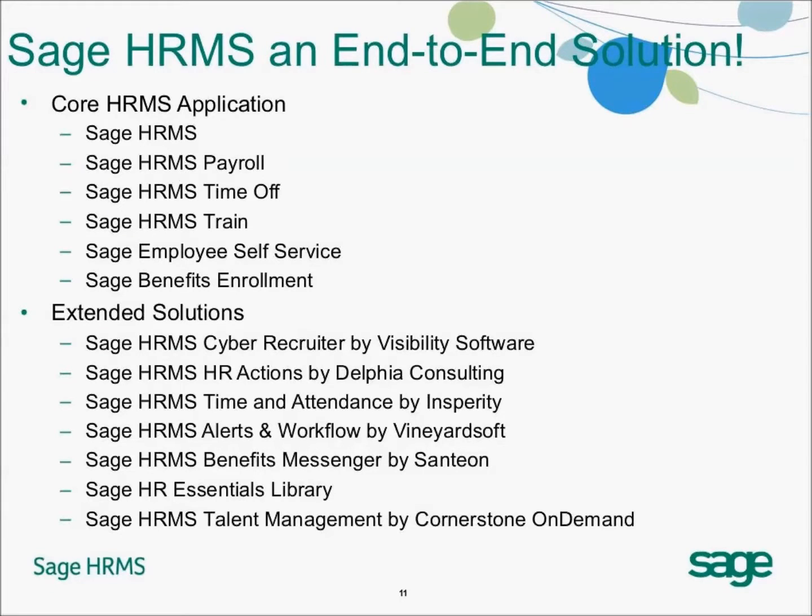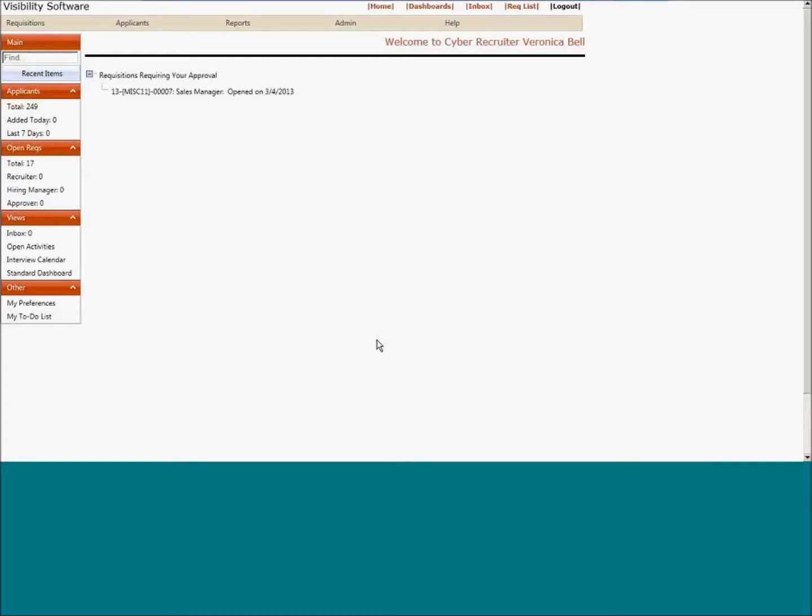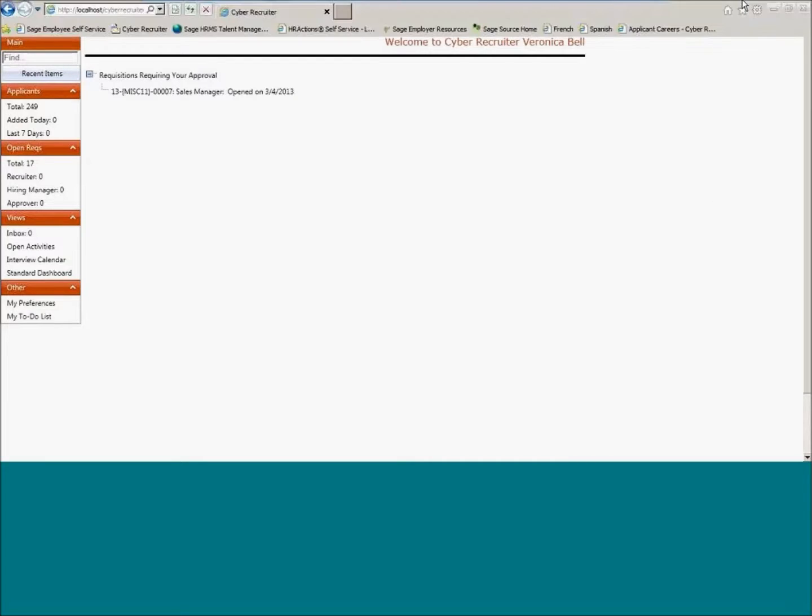So without further ado, let me go ahead and switch over to our demonstration, and we'll walk through the actual recruiting module first. Okay. So hopefully everybody should be able to see the actual screen here. If you notice, I am inside the actual Cyber Recruiter module.